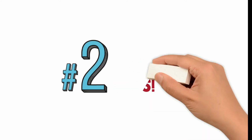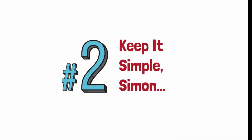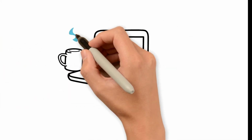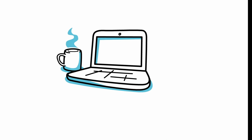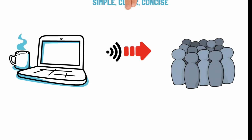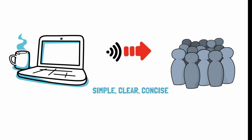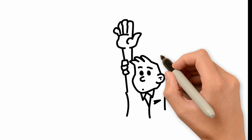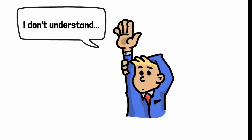Point 2. KISS. KISS stands for Keep It Simple, Simon. Our writing is a vehicle to communicate with others. We need to make their journey as comfortable as possible. It's therefore important to keep our writing simple, clear, and concise. One strategy is to imagine we're explaining the subject to a child or an adult who knows nothing about it. This forces us to explain things in simple terms. Simple, effective language is key.